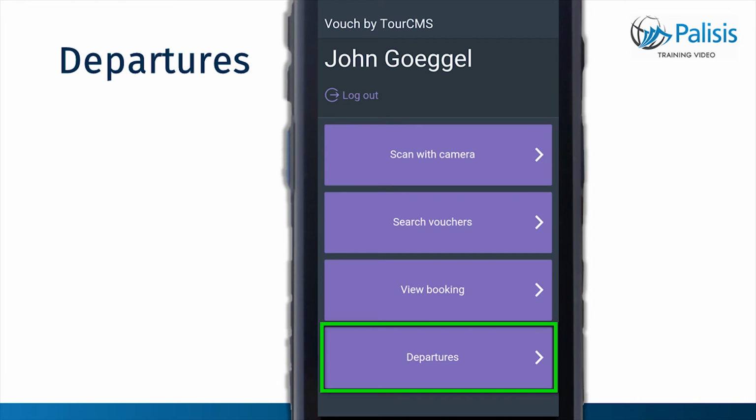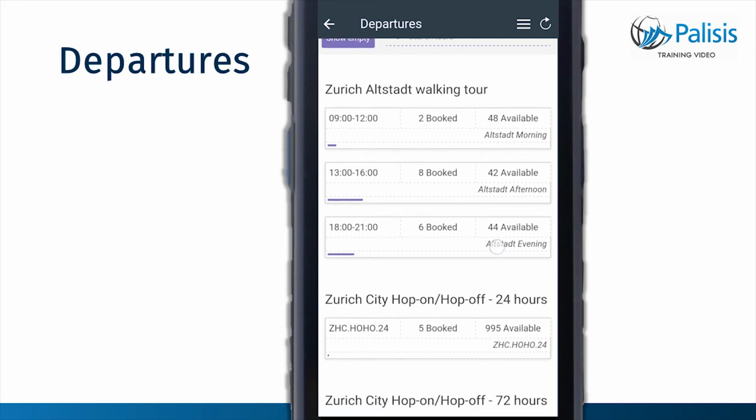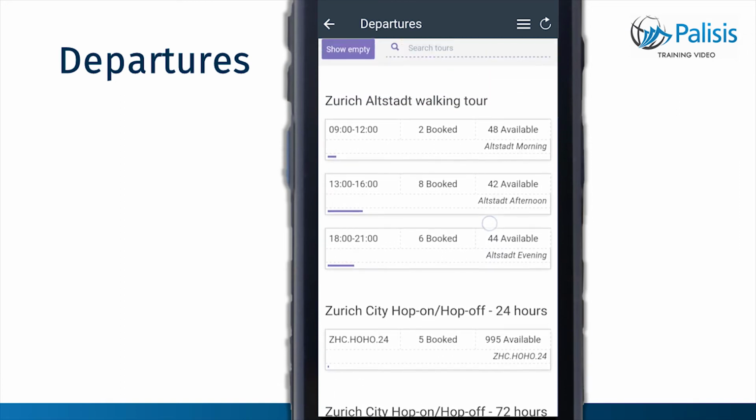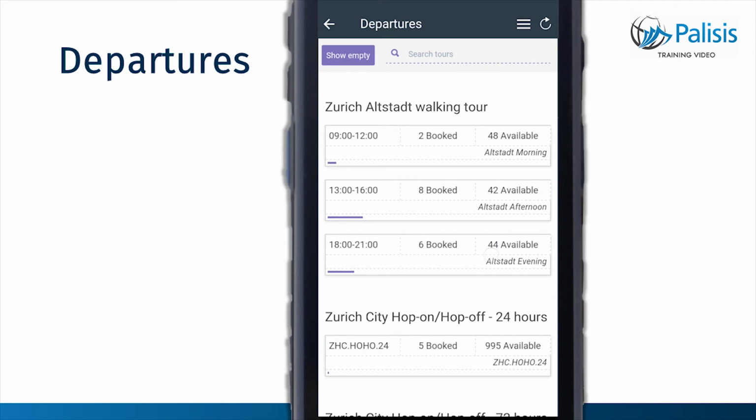Let's look at a nice function that can make life easier for a tour guide. The function Departures displays, as you surely guessed, all departures of today. These are organized by tour and then by departure time. We can see the time of the tour, how many places are booked, and how many are still available. To the top left we can hide or unhide empty departures, while on the right we could search for a specific tour of interest.